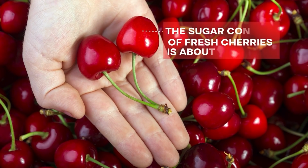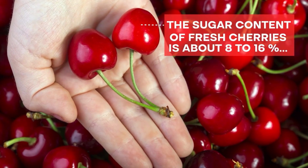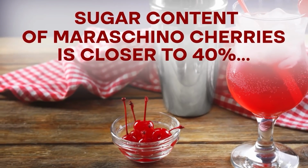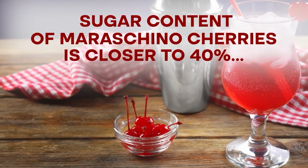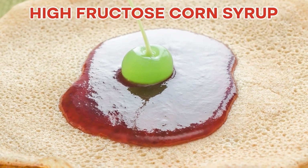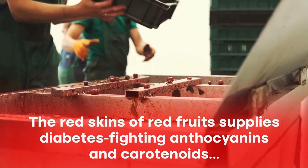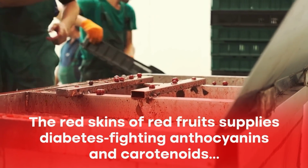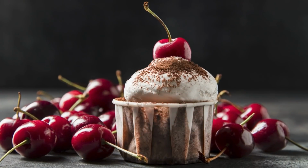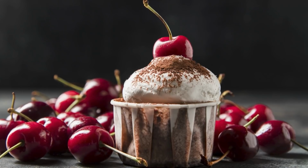Meanwhile, while the sugar content of a fresh cherry is about 8 to 16% of its total soluble weight, a typical maraschino cherry's sugar content is closer to 40%. This is due to the high fructose corn syrup usually found within maraschino syrup. Plus, while it is the red skins of red fruits which supply diabetes-fighting anthocyanins and carotenoids, processed maraschino cherries actually have their red skin stripped away, leaving little to no nutritional value left.